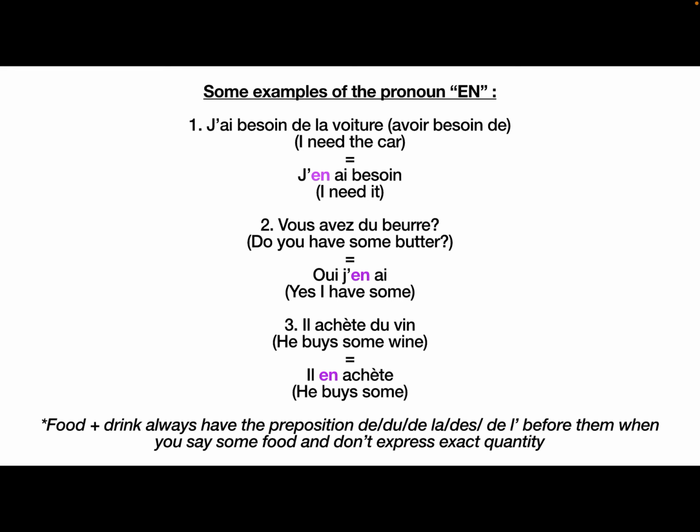If there was no preposition de there, you would just be using a direct object pronoun. But it has the preposition de plus a thing, so I must use my pronoun en. So instead of saying j'ai besoin de la voiture, drop de la voiture and replace it with en, put it before the verb avoir, j'en ai besoin.